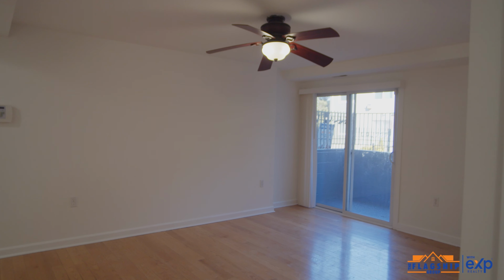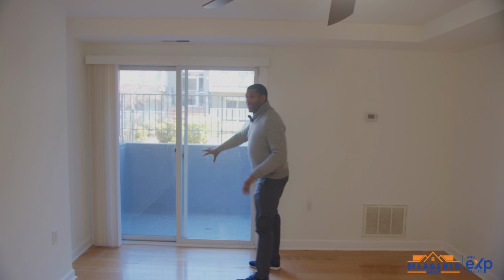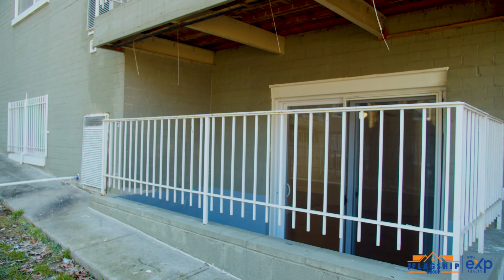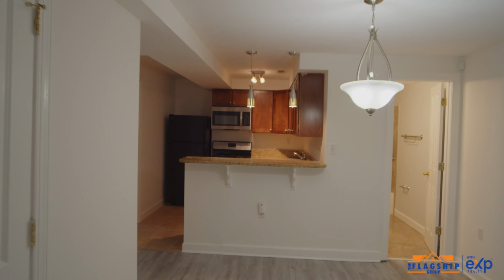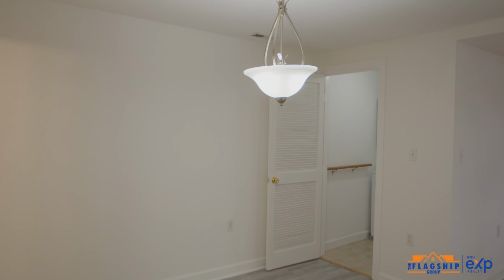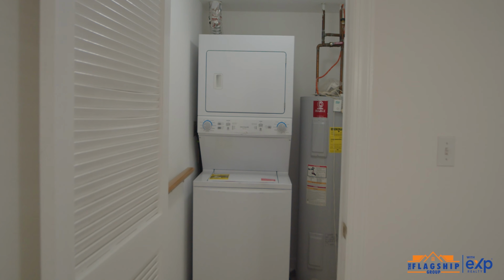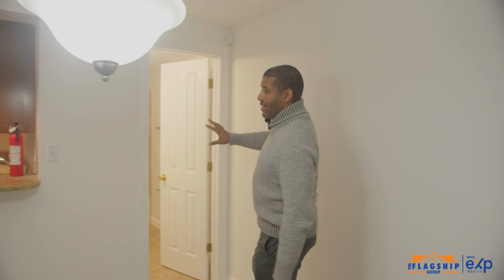Like I said, lots of space, ground floor unit, new seal coat on the exterior. This would be an eat-in kitchen area. Or it could be a sitting room. Got a laundry room. Full bathroom right here.